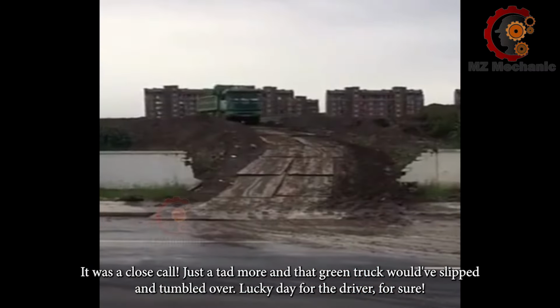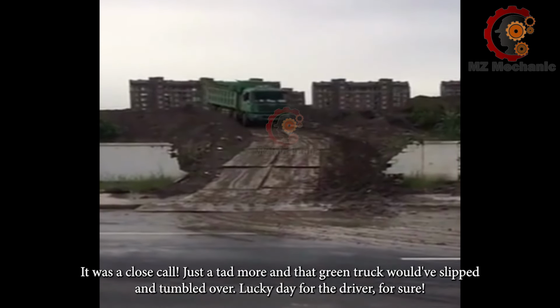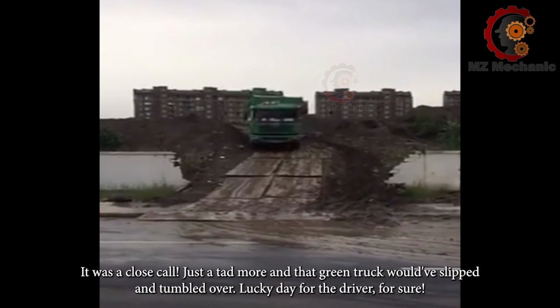It was a close call. Just a tad more, and that green truck would have slipped and tumbled over. Lucky day for the driver, for sure.